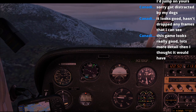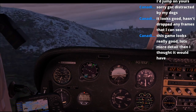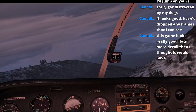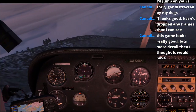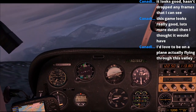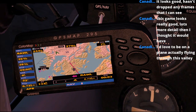This is kind of tight getting in through here. But it's all right. I know what I'm doing. Yeah, it would be awesome. It would be very awesome. Do my GPS really quick.